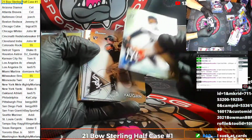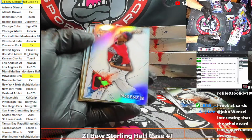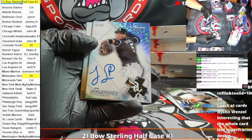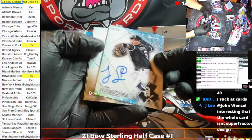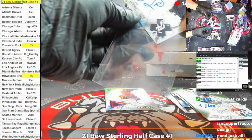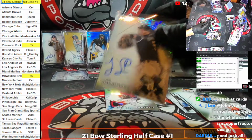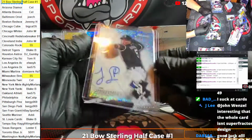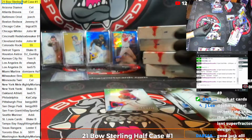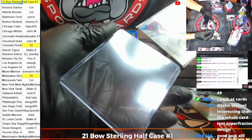Davey Garcia, a Vaughn rookie. A McKenzie to 199 for the Indians. And to 99 for the White Sox, going for the Rainbow Rodriguez, followed by Dominguez and Luciano. So a Sparkle Rodriguez for the White Sox. Nice one there, John. Thanks for taking the White Sox. One of the bigger teams.